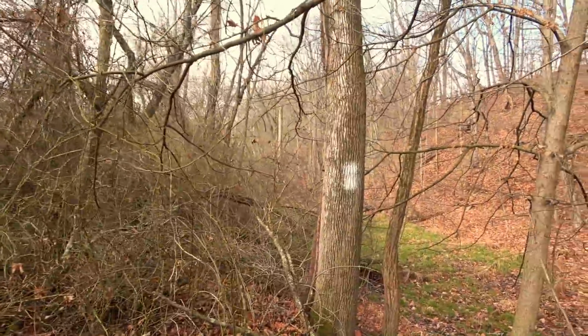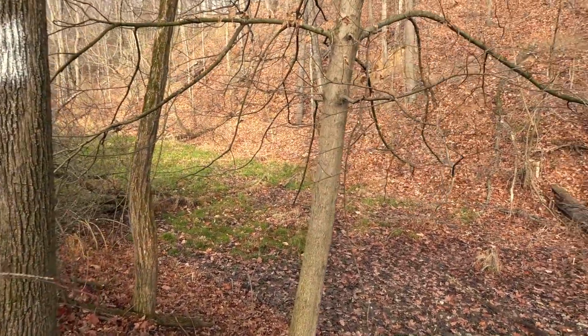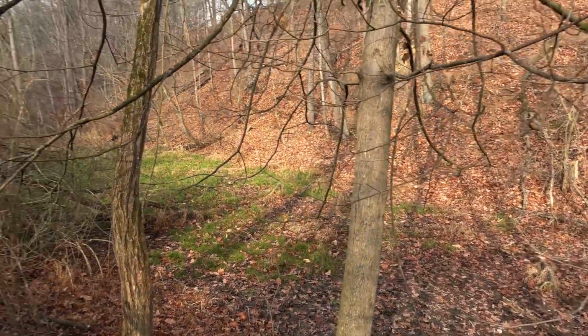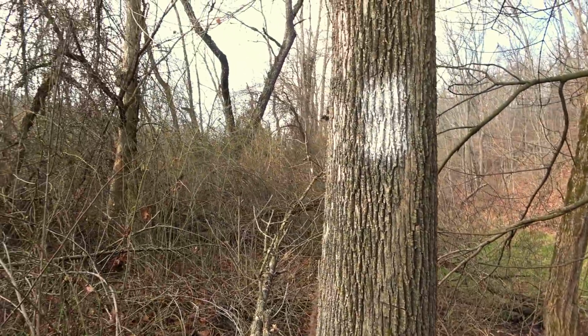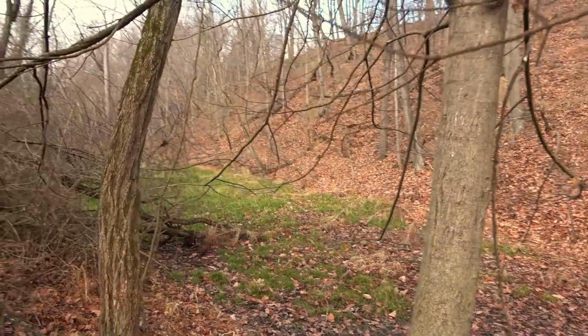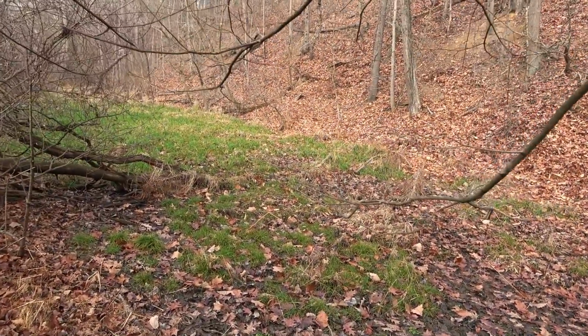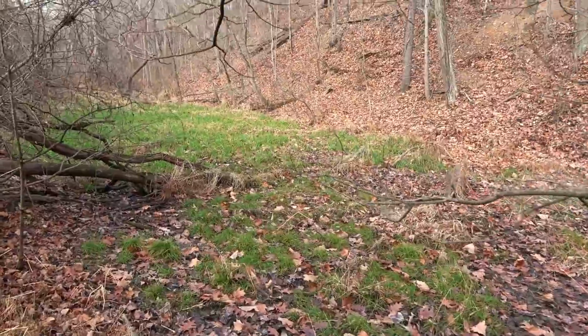All right, we got an impenetrable section of trail, so we're going to have to duck down into the canal itself here a little bit. It's a bit gushy, but I'm not going to bust my way through that stuff in there. Yeah. We'll see how this works out.